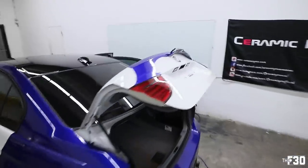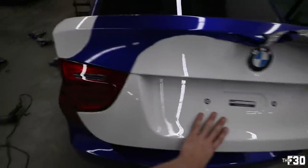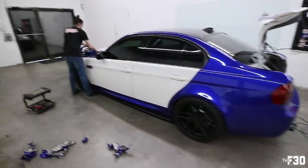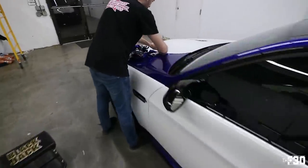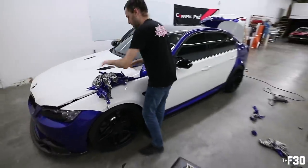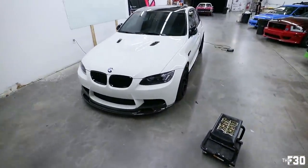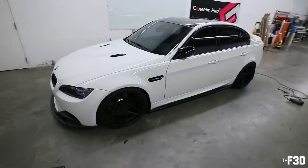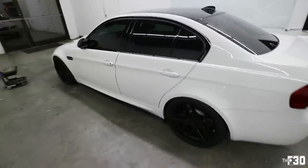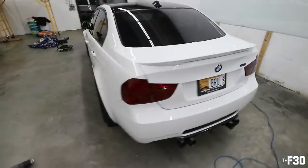Going back to white. There's all the stuff in the trunk. Stuff off. It's crazy seeing it in white again. I miss it. White. Back to her original form. Took us a couple hours. I've had more fun doing other things before. That is for sure.